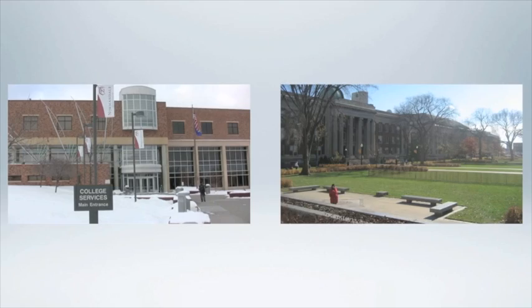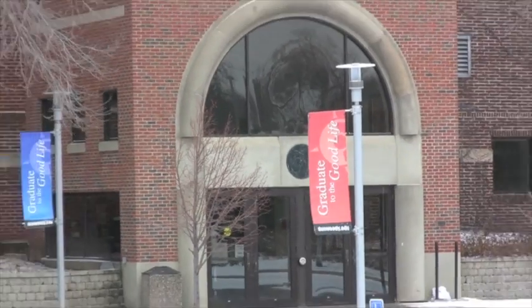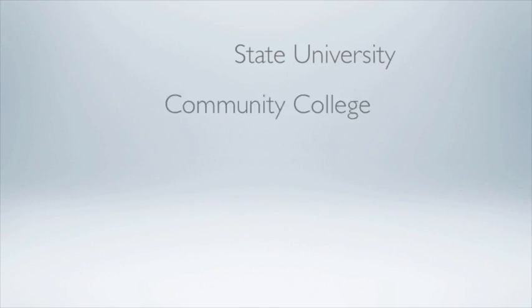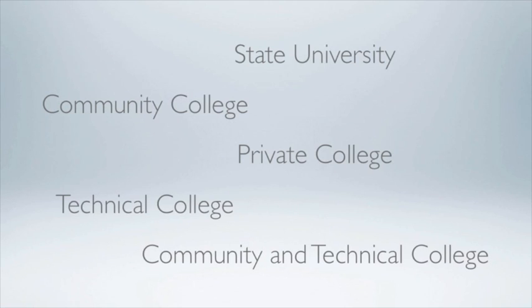Colleges and universities come in many different types and sizes, from a small, single-building technical college to a huge university with many large buildings. That gives you a lot of choices, but here's a simple tour of different college types to help you sort out your options.